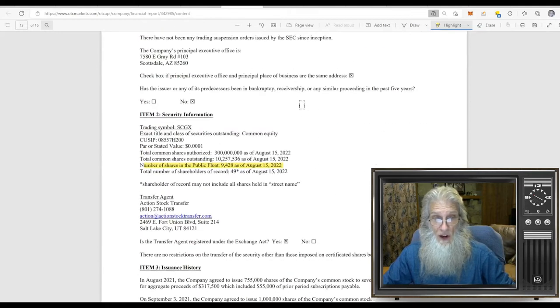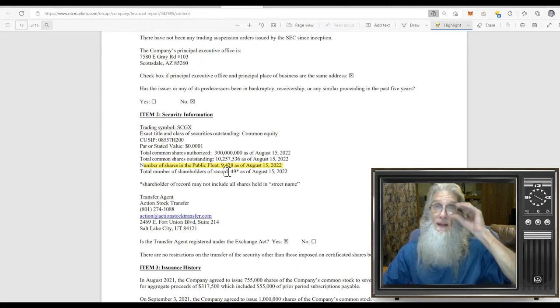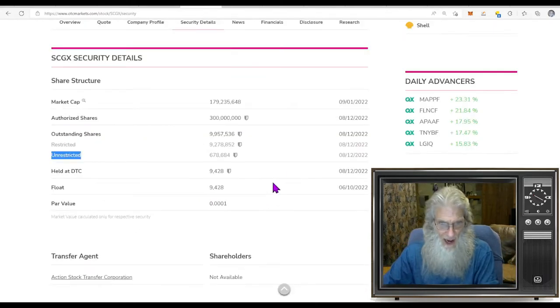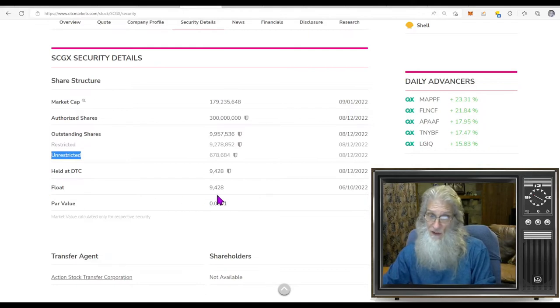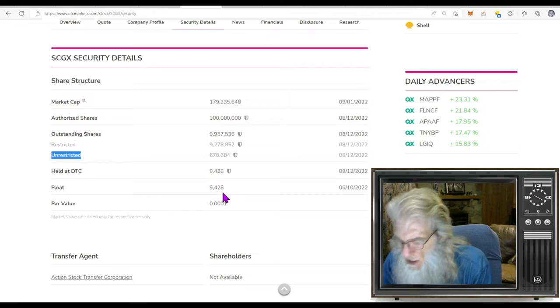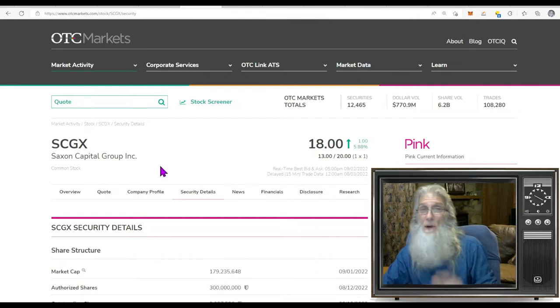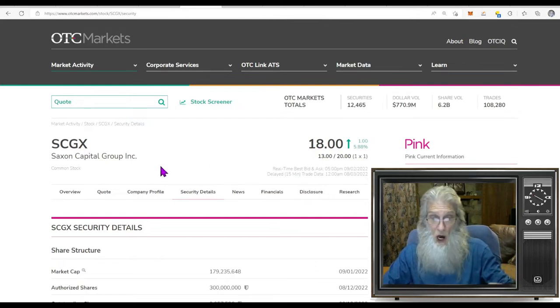Well, I jumped in here to their most recent financial, and this is what I found. It's down here. There it is. Number of shares in the public float, 9,428. No, that's not 9 million. That is under 10,000 shares. And I don't know if they actually tell us. They do. Here they tell us the float is 9.4. So we've got a float, ridiculous float, of 10,000 shares at a silly price of $18 for a company that supposedly has a deal done, but I haven't seen any information about it.